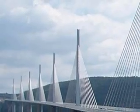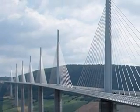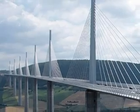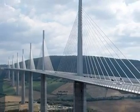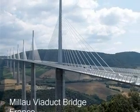The Millau Viaduct Bridge crosses the Tarn River Valley near Millau in France. It was designed by architect Norman Foster. It's the tallest bridge in the world, with some of the towers standing 343 metres high.